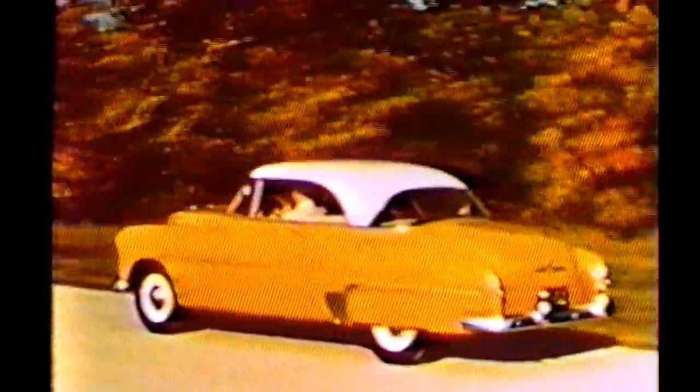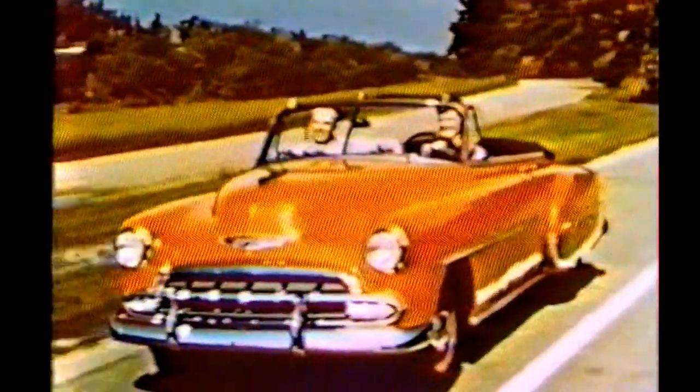Chevrolet's Royal Tone styling puts ever more emphasis on exterior color to offer for 1952 a rainbow of 26 entirely new solid tone and two-tone color combinations. Brighter, gayer, richer, more pleasing than ever before.